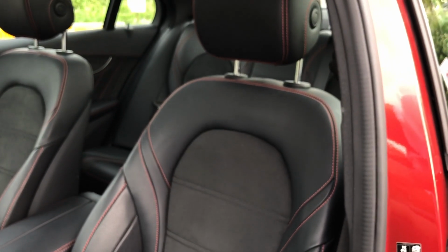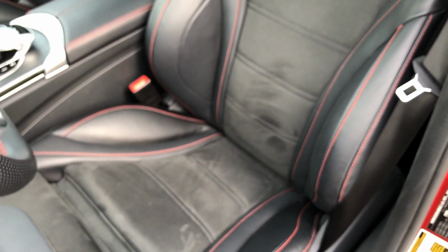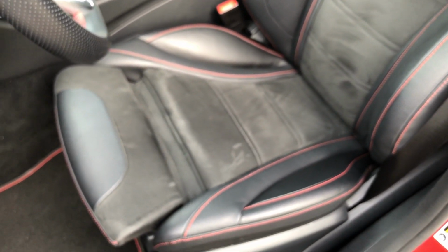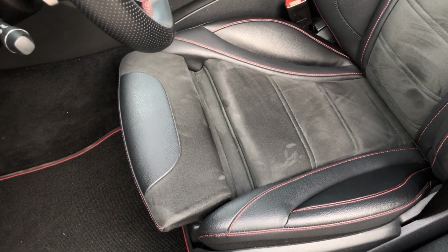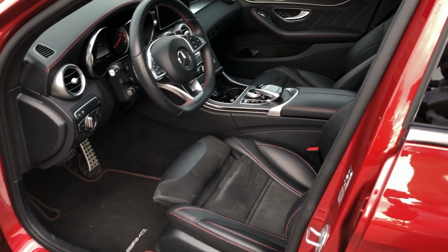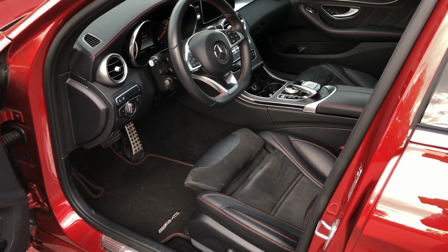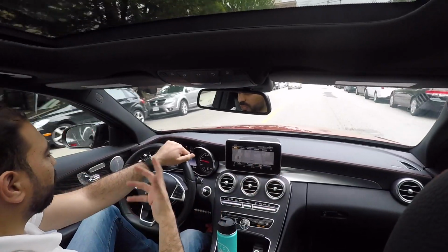Leather and Alcantara seats, really comfy. They're sporty seats, but really comfy. The steering wheel, I don't know, it's a bit weird. I think it's still Apple leather, but after being used, it's kind of super smooth, I would say. It might be a good thing for you, but not for me.